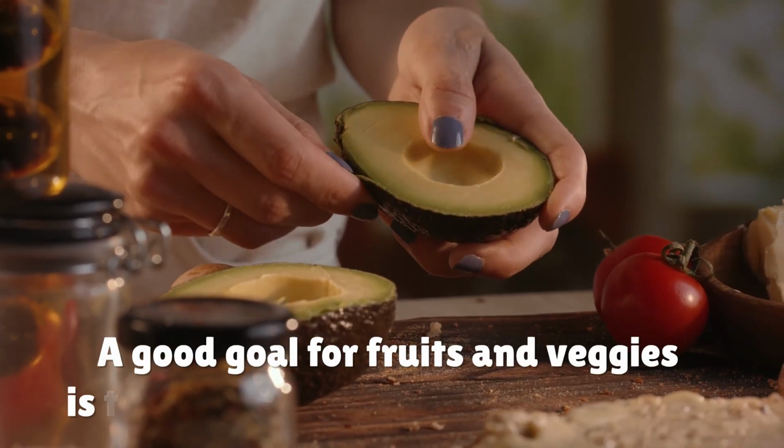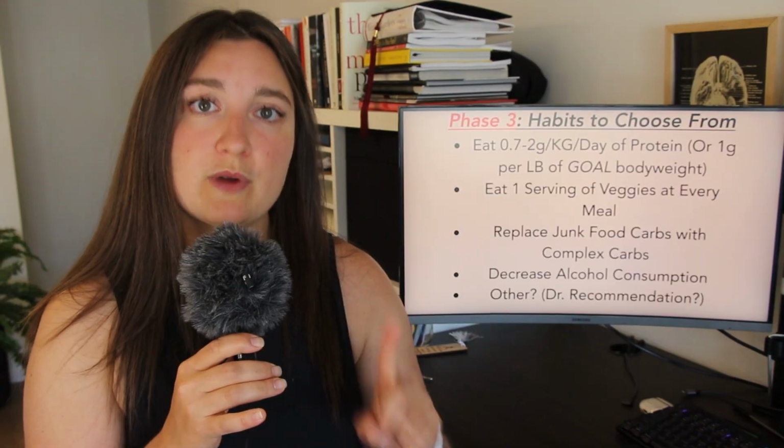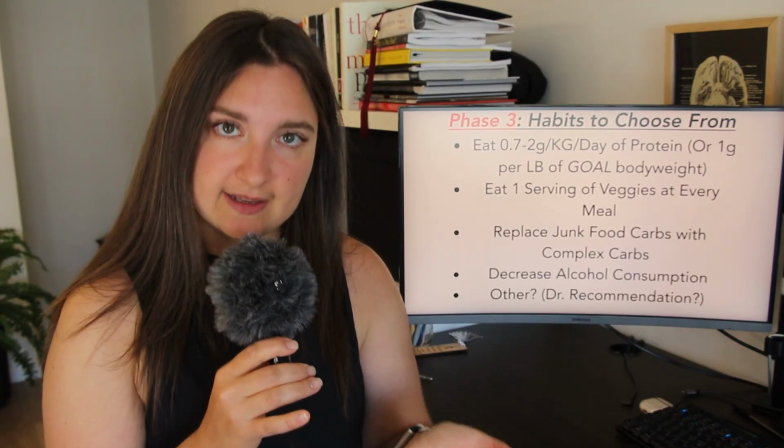A good goal for fruits and veggies is to simply eat a serving at each meal, with one serving being 2 to 3 cupped hands.